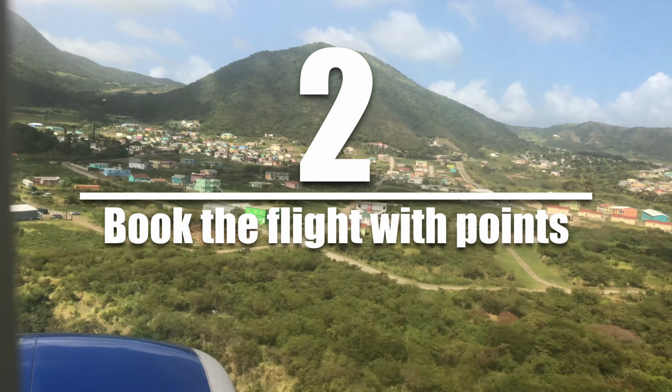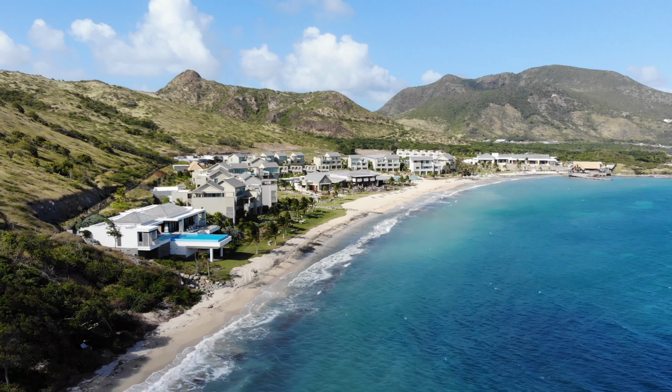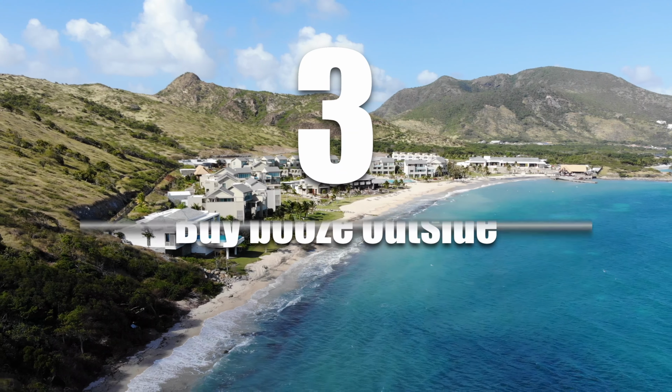Number 2, book your flight with points. There aren't that many flights that go into St. Kitts, so the prices are pretty high. My ticket, JFK to St. Kitts, would have cost me over $750, but because I booked it with Delta Sky Miles, I paid 35,000 Sky Miles plus $75 in taxes and fees. Not that bad. I got about 2 cents per point of redemption, which is pretty good for Sky Miles.